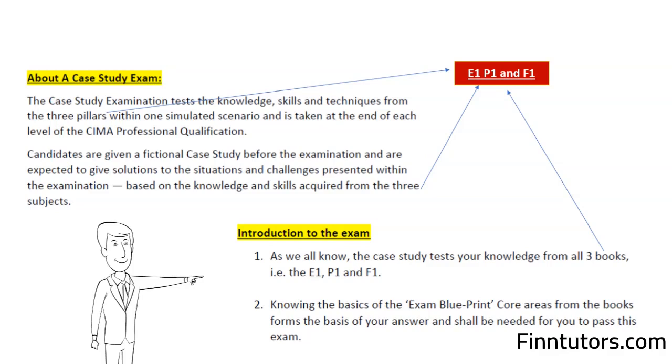This is a fictional company that is given to you. So it's our job as part of the case study exam to understand every single part of that company and then relate your knowledge from E1, P1, and F1 to answer scenario based questions. This case study is made up of mainly two pillars. The first pillar is E1, P1, and F1 knowledge. The second pillar is understanding the fictional company that is given to you. Both of these combined, you then need to write a well informed answer.